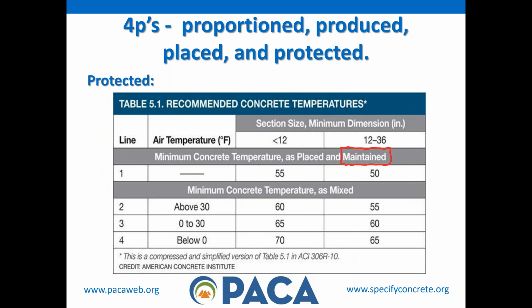All right, so we proportioned, produced and placed the concrete as we're supposed to. Now we have to protect it. What temperature do we have to protect it at? Go back to our table 5.1. It's the same temperature as it's placed at. It depends on the size of what we're making. If we're 12 inches or less, we've got to maintain the temperature at 55. If we're 1 foot to 3 foot in our minimum dimension, we have to maintain it at 50. Next question you're going to ask is, how long are we going to maintain it?